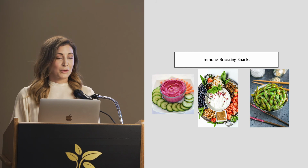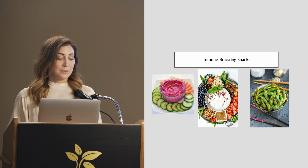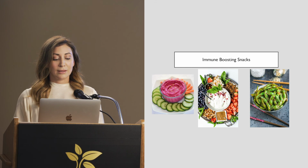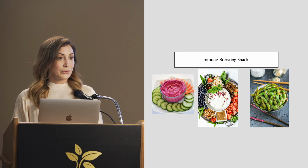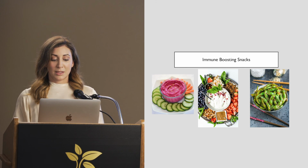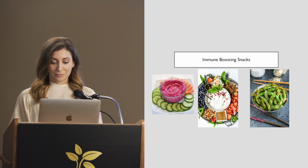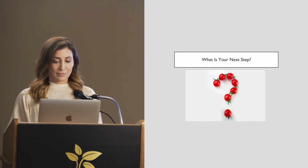And finally, some immune-boosting snack ideas. So the left-hand side is a picture of a beet hummus, and the middle is a fruit and nut platter with yogurt, which will give you some probiotics. And then on the right-hand side is edamame, which we know has copper and omega-3 fats.